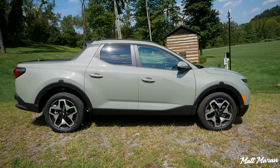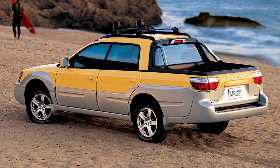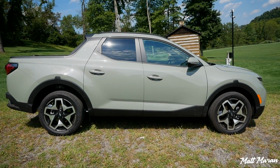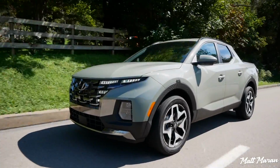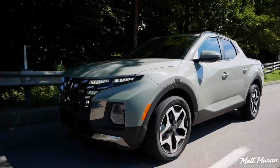Yeah, it's very reminiscent of the Subaru Baja from a long time ago. My best friend's dad had that car, and as soon as this pulled into the driveway, I was like, wait, what? Is that a Baja? So it's very similar to that. Yeah, and I'm glad that Hyundai has the guts to do something like this, even if Subaru doesn't. And this is a unibody truck, which means you're gonna have a smoother ride. I talk more about the driving impressions in my driving review, which I'll link above.